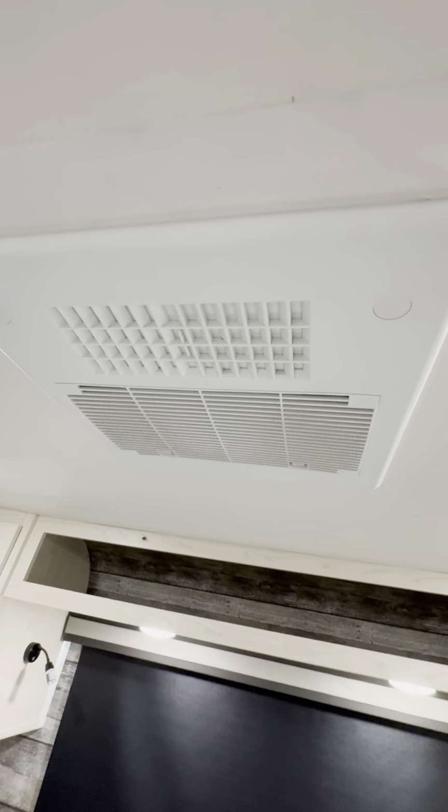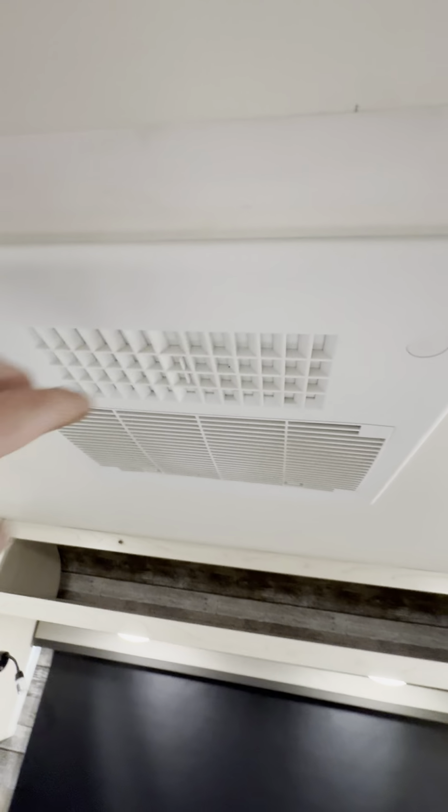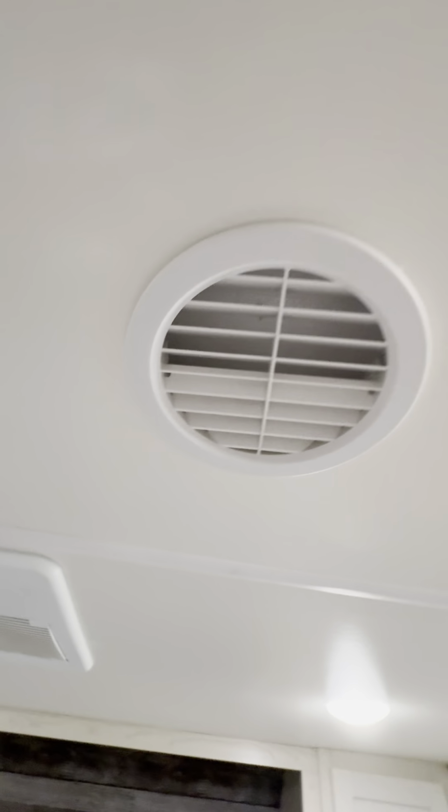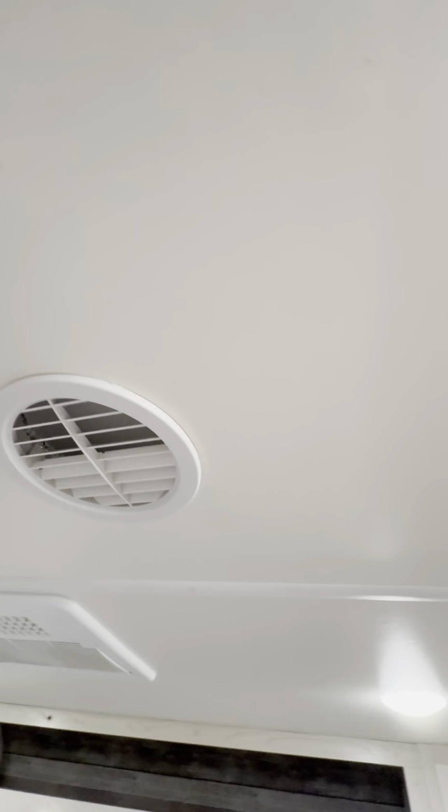Vent up top here is for the air conditioner. If you want a big blast of air, you could open this little vent up here. There is a washable filter over here also. If you close that vent, more air will be dispersed out of the little round vents in the ceiling.